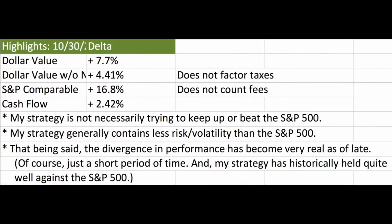This is probably the most important one because it gives a summary of the financial performance of my stock portfolio since I last updated you all in April earlier this year. So one of the things to keep in mind is since April of this year, my dividend portfolio is up 7.7% in terms of the total dollar value of the portfolio.